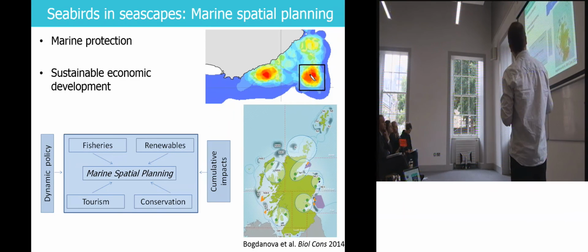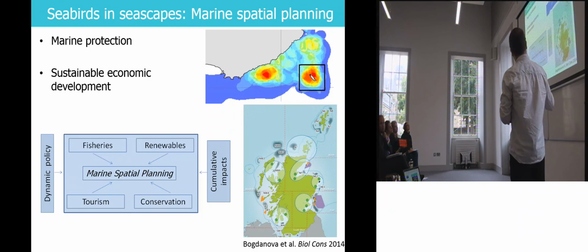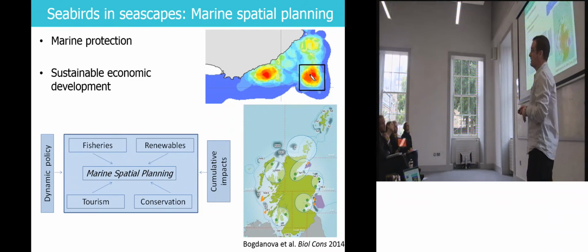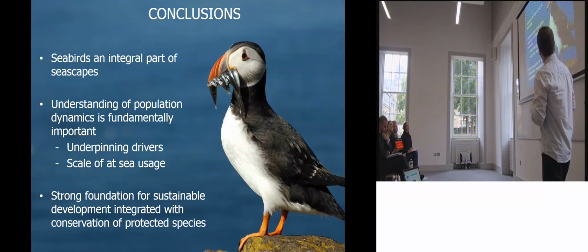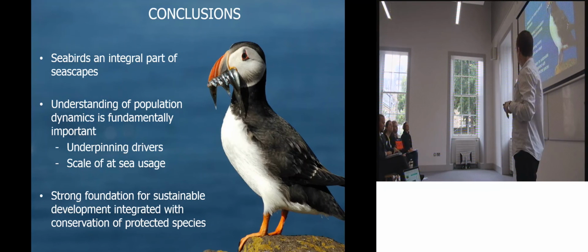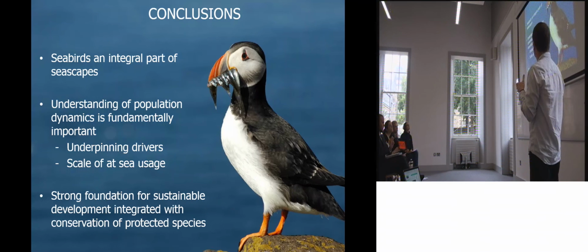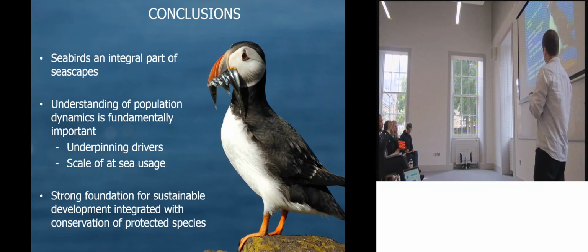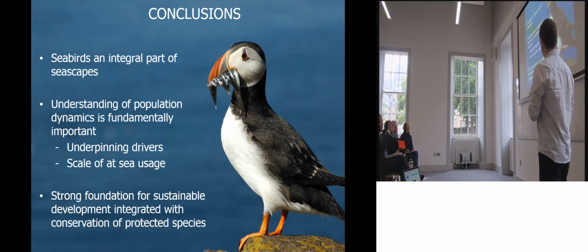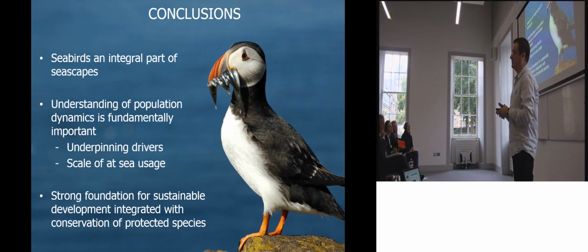So you have this classic melting pot of fisheries, renewables, conservation and tourism, building into marine spatial planning, the issue of cumulative effects, which have been touched on already, and then this concept of a dynamic policy, given that we're facing significant environmental change. So just to conclude, seabirds are an integral part of seascapes. Critically important, we think, is an understanding of population dynamics. It's fundamentally important to have good, strong, basic ecological data, including underpinning drivers and scale of at-sea usage. And this provides a strong foundation for sustainable development integrated with conservation of protected species.